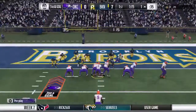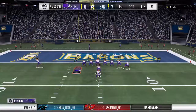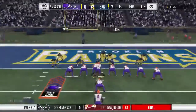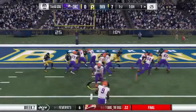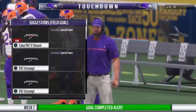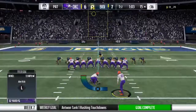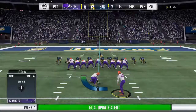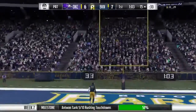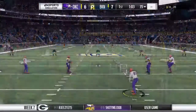His path became similar to almost running a stretch play, didn't it? Trying to find a crease, anywhere to put his foot in the ground and cut back. It just never materialized. Now 3rd down and goal. And he is into the end zone for a touchdown. A great effort there. His 5th touchdown now on the year. And his guys are an extra point away from tying this thing up. And it's no good. He misses the extra point, and this remains a 7-6 game.